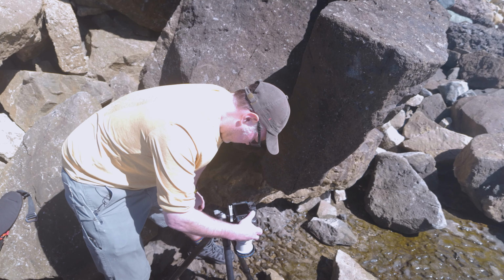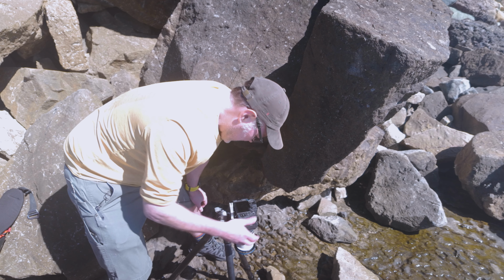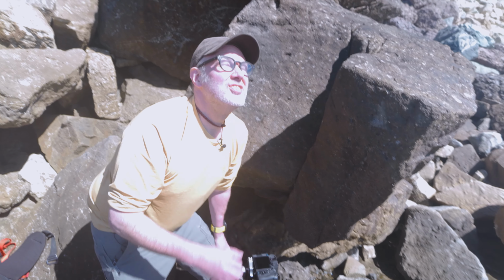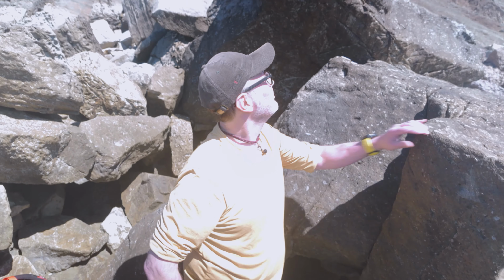The settings for this shot are pretty straightforward. F/LM, 1/60th of a second, ISO 100. I am going to focus bracket this. Words are hard. Jets are flying by. Everything's terrible. Hold on, please.